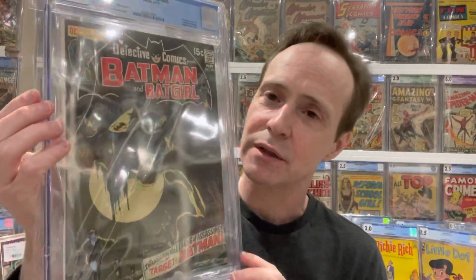And another really great one is Batman 405. So these are all sort of, Neal Adams did a little run in the 400s. And this is Batman 405. This is the first appearance of the League of Assassins.